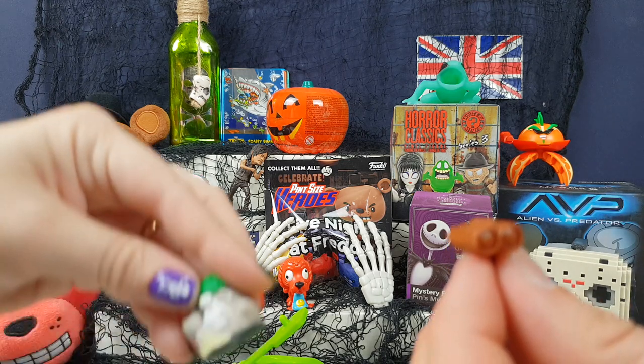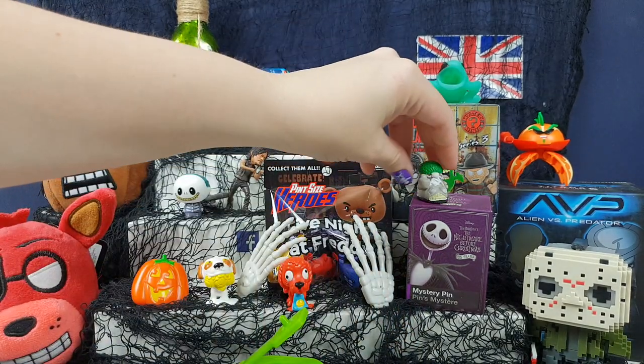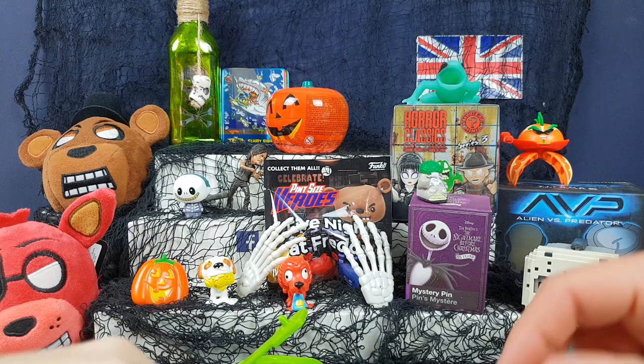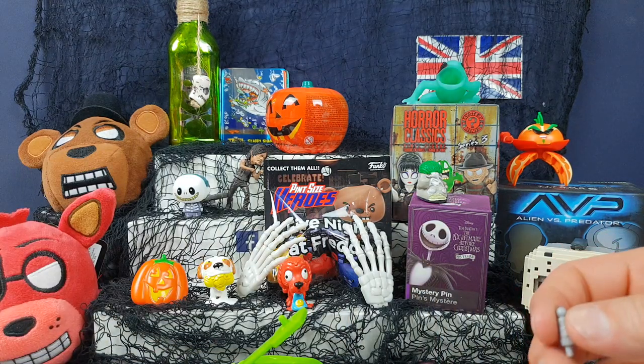Right, I've got some binoculars. Well, that one's Smelly Sneaker. Yeah, that one there, that's Smelly Sneaker. Other ones we've got here, we've got a couple of other little guys. They've also come with these little weapons, haven't they, which are really cute.